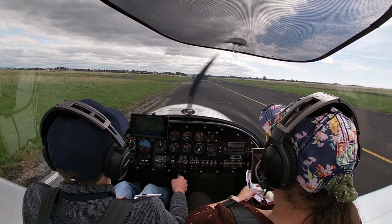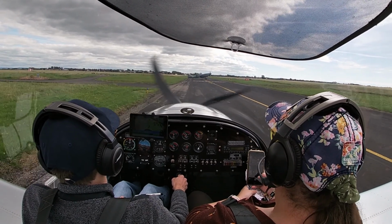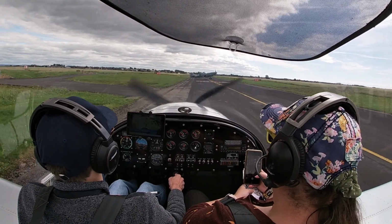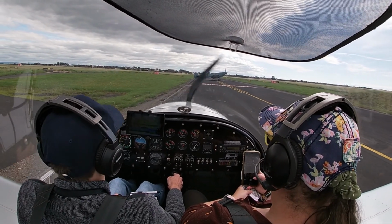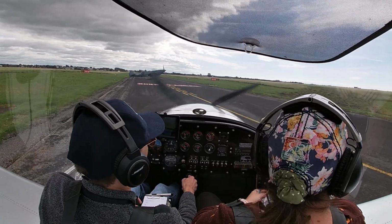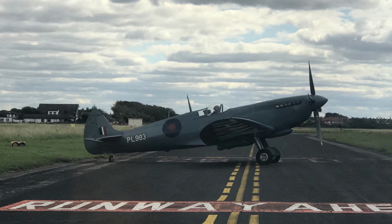We were both lined up at the holding point doing power checks and waiting to depart. It was quite a busy day at Blackpool. Obviously there were a lot of aircraft up anyway, and I think quite a lot of aircraft visited because the Spitfire was there. So there was a lot landing, and you can see the aircraft there to the left.